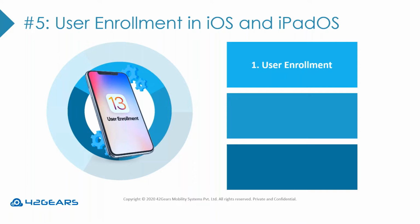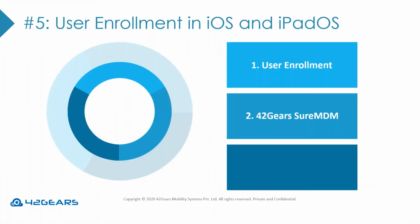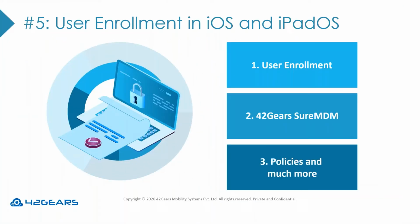User enrollment limits what MDM solutions like SureMDM can access on employee-owned devices. It also streamlines interactions between SureMDM and Apple devices. Admins can create profiles and manage different restriction policies such as passcode policies, approved application policies, Wi-Fi configurations, and much more. You can push these policies as profiles to your employee-owned iOS and iPadOS devices.